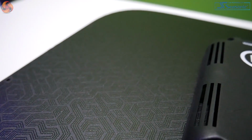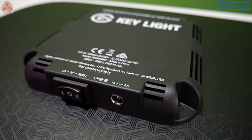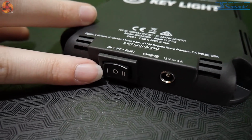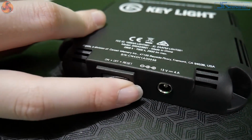The back of the light has a pretty abstract pattern, and I found this interesting as Elgato could have just gone with a plain black design, however they really wanted to give their product some character by incorporating this feature. It includes 4 1/4 inch thread mount slots around the trim of the light box, and a black box where you will find the power supply insert port, as well as an on-off button and a reset button.